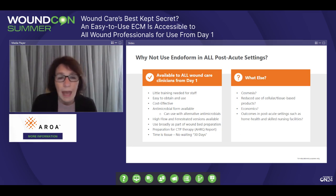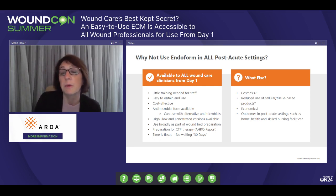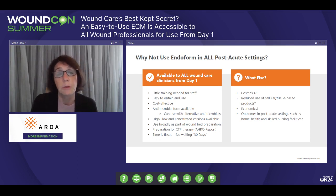Time is tissue. You cannot wait for those magical 30 days that have been imposed upon us by our regulatory guidance people and our insurance people saying, oh, you have to wait 30 days.